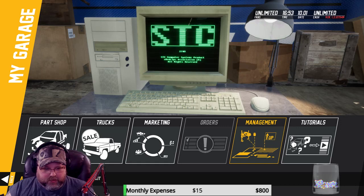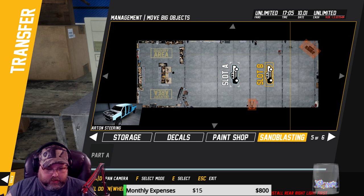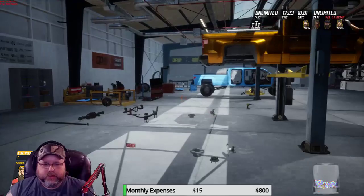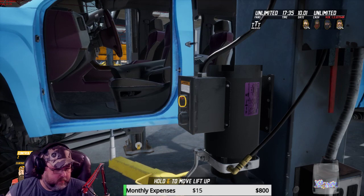All right. So let's go. I'm gonna put the cab. Wait a minute. Let me transfer. Not all bolts are uninstalled. You got a freaking giganto cab. Ooh. Missed a cab bolt on the driver's side.